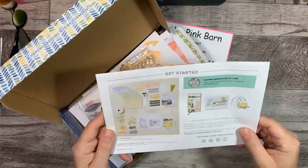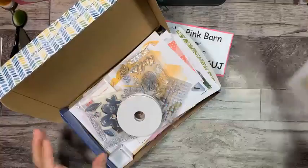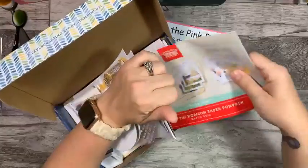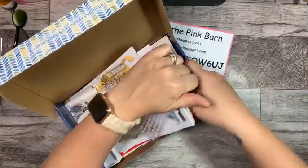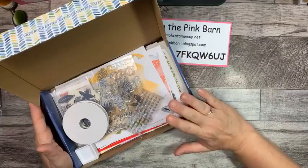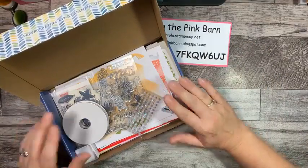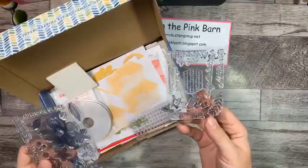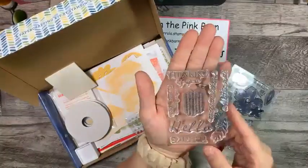So that's really kind of cool. There's lots of ways to do these kits. You can do them the attended way, which is what this shows you here. Or, like I said, I come in here once a month and I show you the alternatives that I have designed with these kits. So for this month, this was the stamp set that came in this kit.